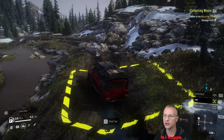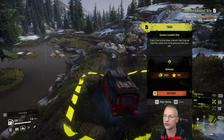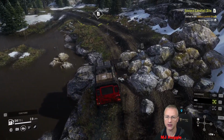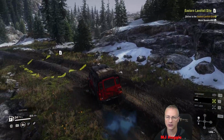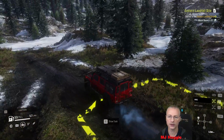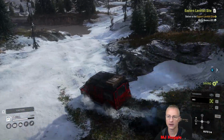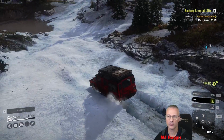But to clear these, let's... well, we're not doing collecting waste, so let's just activate that and see what it involves. One metal beam. And we'll squeeze round the side. One metal beam's not too bad, but currently there's none in this map, I don't believe. We're heading well away of that watchtower.